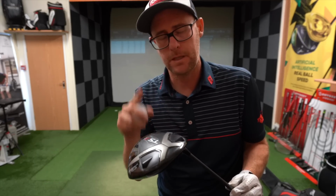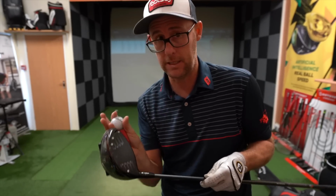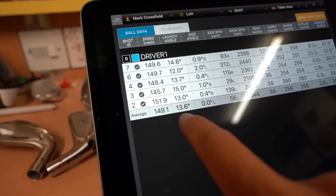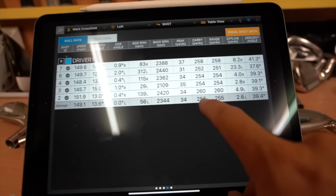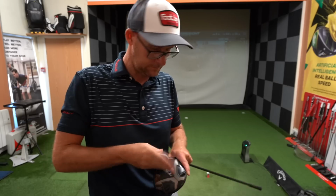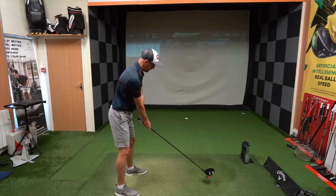So my driver, it's 0.75 up from 8.5. It's in D4, so it sits slightly closed, and it's got 9.25 degrees of loft on it. So my launch is averaging at 13.6, spinning average around 2.3, relatively consistent, and then average carry at 2.56, not quite hitting the center of the club, but maxing out at 2.60. I'm now going to go to 9.5 degree loft, but I'm going to loft it up by 1.5 degrees. So I've got my shaft in it, my grip, same head, different loft.